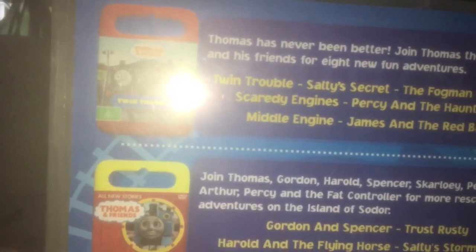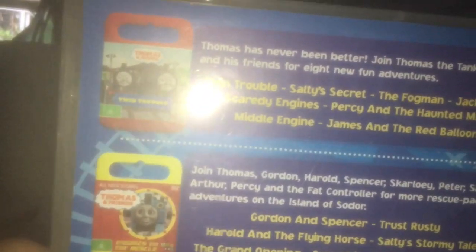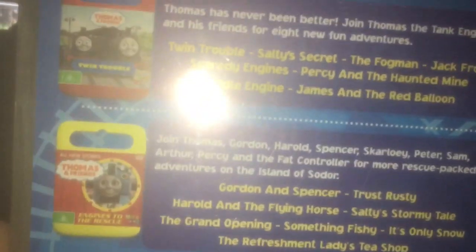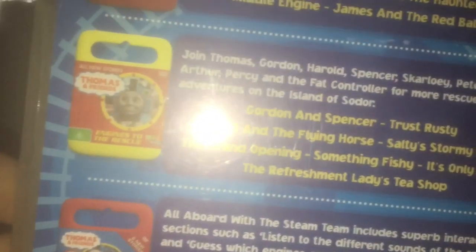Here's the disc. Next up is Thomas' free disc. The front, spine, and the back. Here we have Twin Trouble, Salty's Secret, The Fogman, Jack Frost, Scary Engine, Percy and the Hollow Mill, and James and the Red Balloon. Engine to the Rescue, Gordon and Spencer, Trusty Rusty, Harold and the Flying Hole, Salty's Stormy Tale, The Grand Opening, Something Fishy, It's Only Snow, and The Freshman Tea Lady.